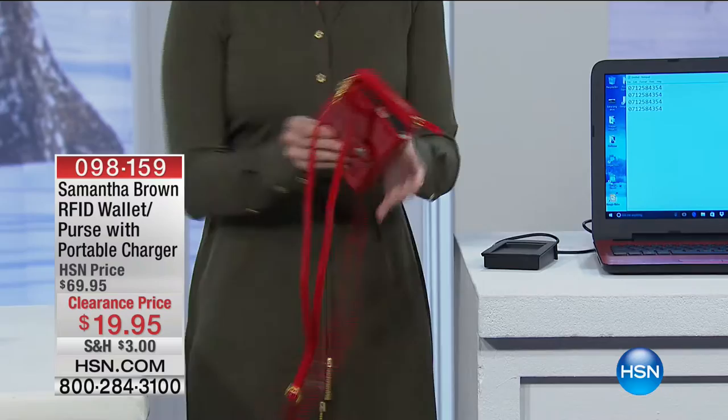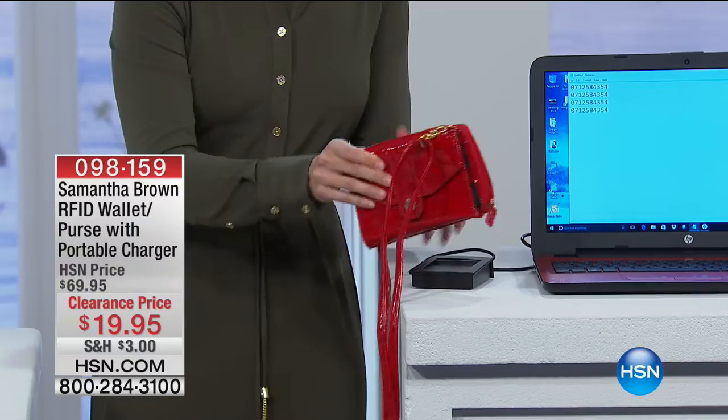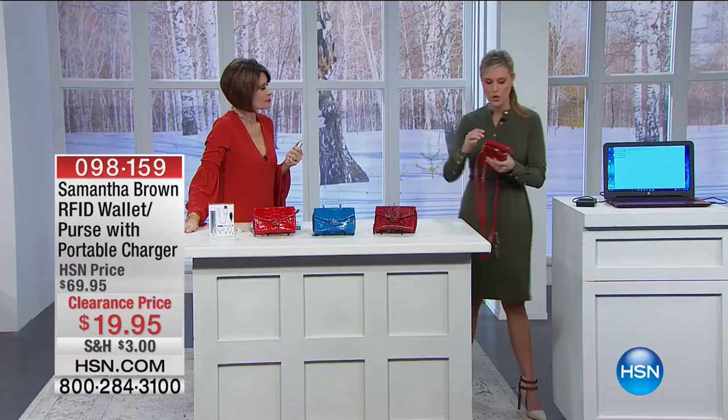No beeping. They are not getting your information, even if it's open and I'm taking it out to give it to someone. It's super, super important. So that's the RFID protection. The charger though, again, this is the coolest thing.